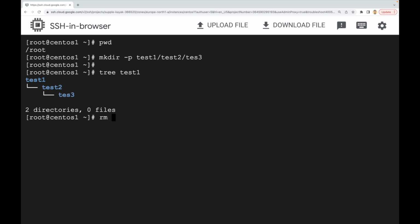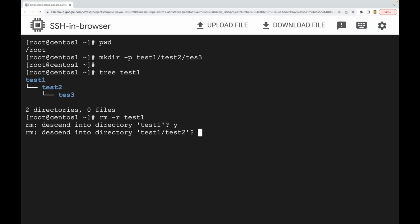Now I'm gonna try to delete this test1 directory using this R option. Give the directory name and let's press enter. It's asking for confirmation to descend into directory test1. Since the R option is used to delete directories and their contents recursively, it will start deleting the directories from the last one. So here it will move to the last folder. Let's just press Y. It means yes. Press enter. Then it asks again to descend into directory test2. Let's press Y again. Now it asks for confirmation to remove directory test3. So this is just the path of this test3 directory. If you put Y here, it will remove this test3 directory. Let's put Y and press enter.